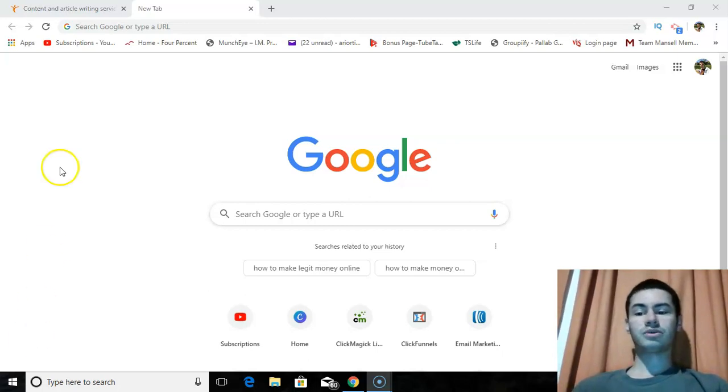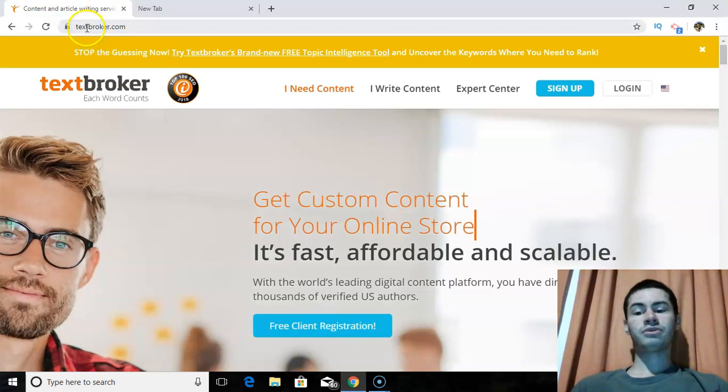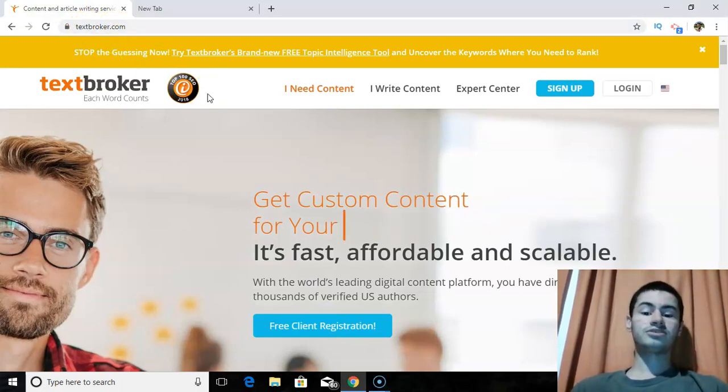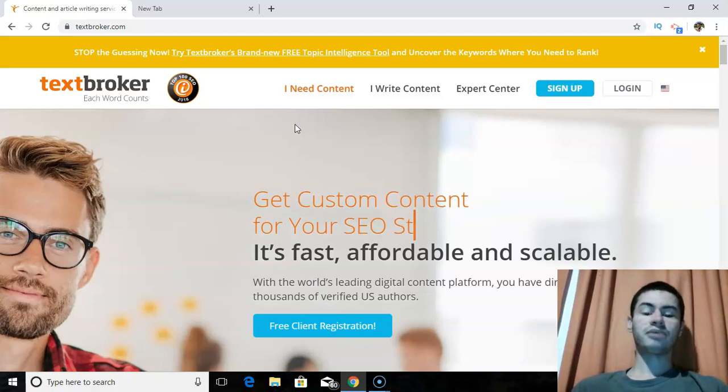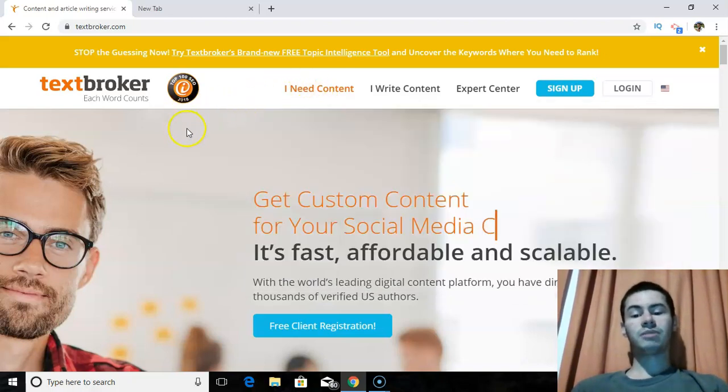So the website that I'm going to be showing you here is called textbroker.com, and this is a site that big companies and bloggers go to hire writers to create content for them. So assuming that a lot of them are busy, they've got other things to worry about. A lot of them want to continue posting content, but if they don't have time to do so, they would consider hiring a writer where someone would write articles for them and then they pay them to do so. So that's where they would come. They would come to this site.